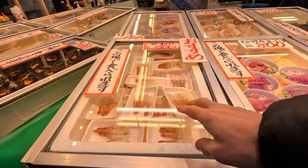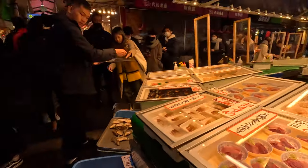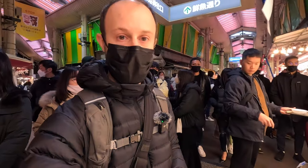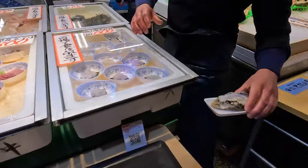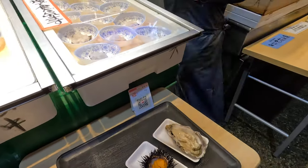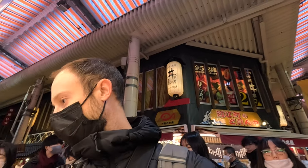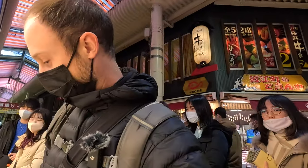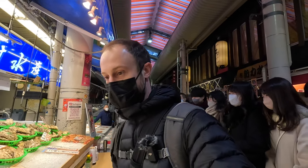These shrimp also look really good. But can't spend all my money at one place. I think I'm getting sushi after this too. Arigato gozaimasu. Okay. Yeah. 2,100. I think that's two. Yeah. Arigato gozaimasu. Okay. I'm trying to hold this, a GoPro, and an umbrella all at the same time.